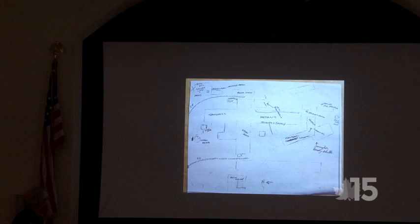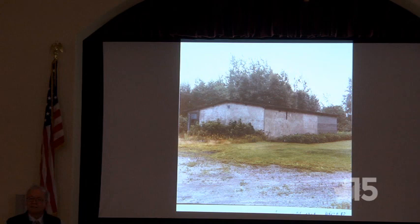This is the vacuum dryer. This is one of the few buildings that when I was a kid still existed. That was an artificial drying environment to dry the powder after it was made. They had to dry it at very, very low heat. And so that's still there. It's not there anymore. But.